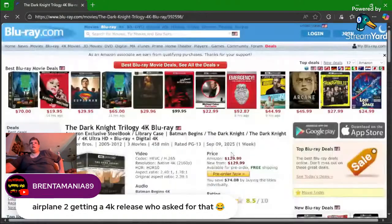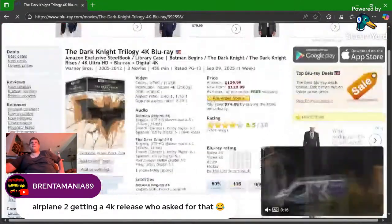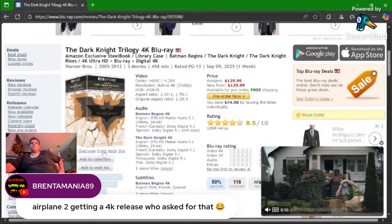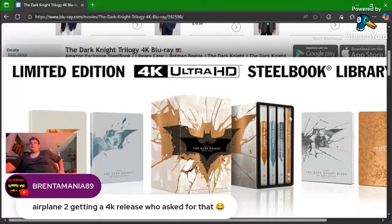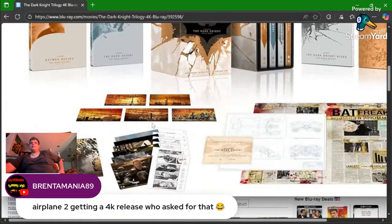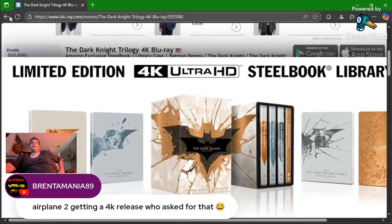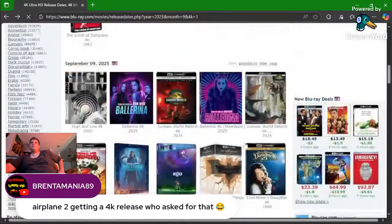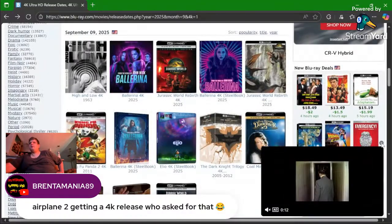This is really cool. They're doing a 4K steelbook set. I'm sort of interested in this because I have the original 4 films in a set like this. But this is actually beautiful. I like this right here. This is very snazzy. Very snazzy. I don't know if anybody's interested in this, but this is up my alley right now. I kind of like that. That's being released on when? On September 9th.